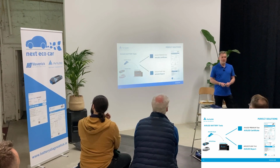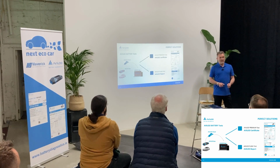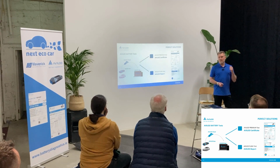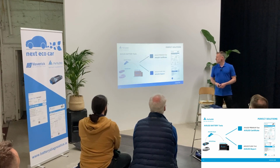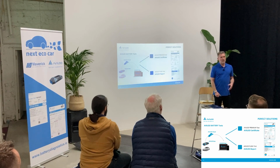So having realised that there was potential in the market for another product, a flash test is basically a test that runs over 3 minutes. I can plug the device into the car, get a reading on the battery health, and then I get a certificate sent to me within a few minutes. So it's very quick to use. For example, if I'm going to look at buying stock, I can test cars very easily.